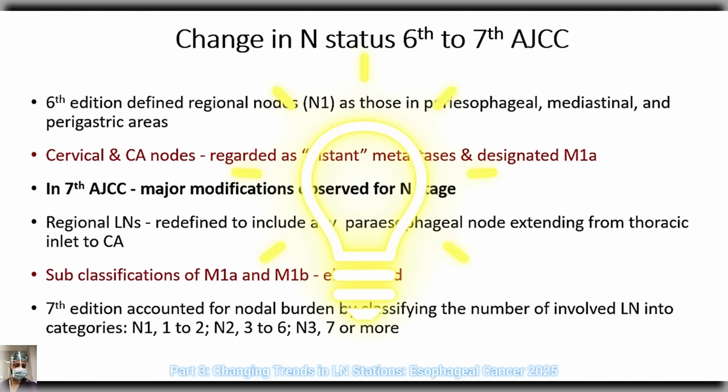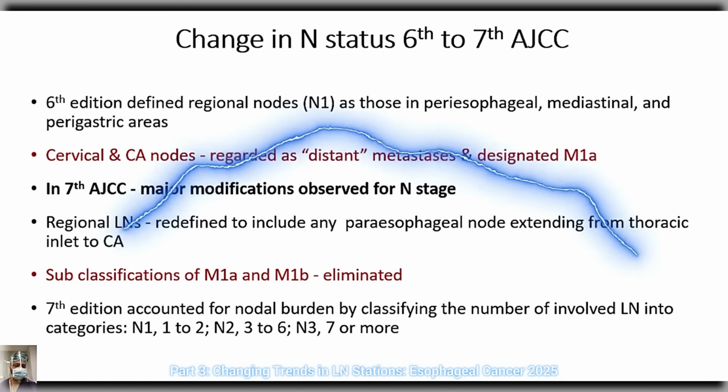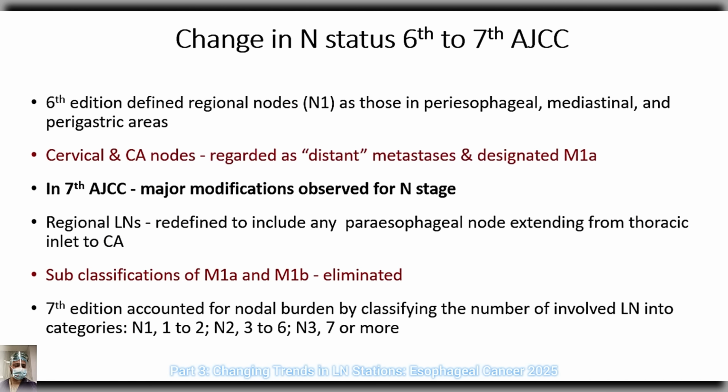So there is a major change in the lymph node status from the 6th to the 7th AJCC classification. In the 6th edition, regional lymph nodes N1 were defined as those in the periesophageal, mediastinal, and perigastric areas. Cervical and celiac nodes were regarded as distant metastasis and designated as M1a status. That is a very important thing to remember, that cervical and celiac axis lymph nodes were considered as metastatic status.